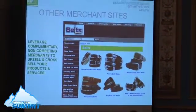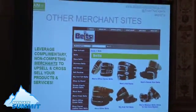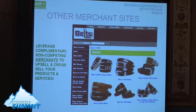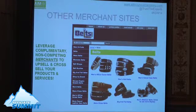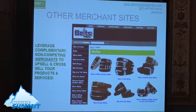So working with other merchants is something that a lot of people forget to do. The opportunities are actually fantastic when you're working with other merchants, especially if they have a large database and email list and those types of things. So the way this would typically work is you find somebody who's non-competing but complementary. In the case of shoes, probably somebody who sells belts or pants or bags or something like that. So find somebody you want to work with.